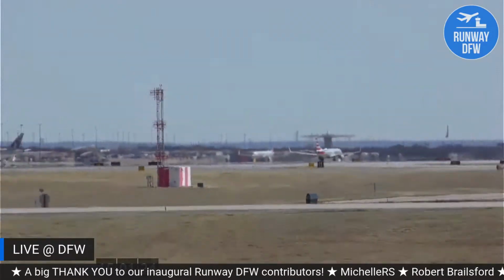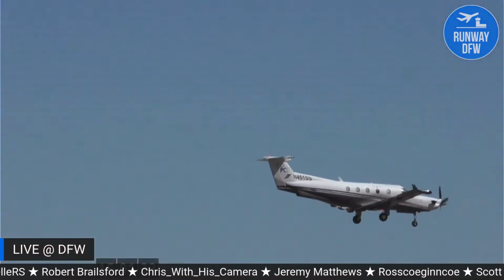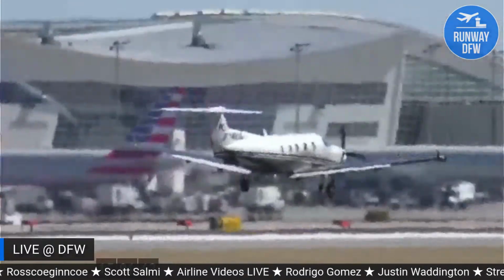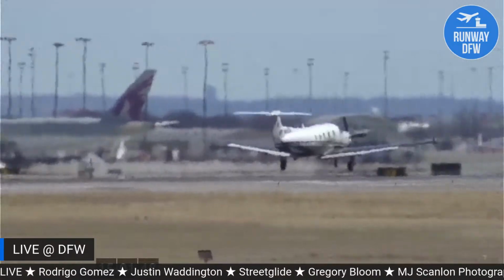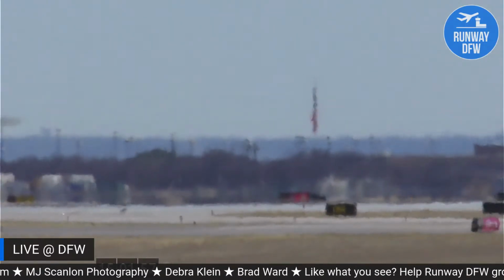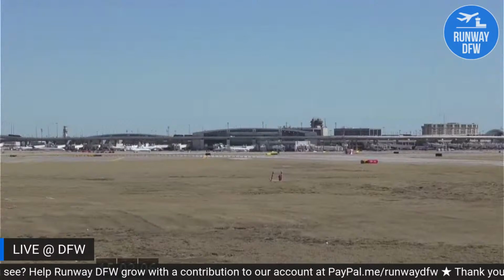Well, I don't know where that plane was going, but I can tell you that we're about to see a little bird. That was a Pilatus PC, or is it Pilatus? I'm not sure. PC-12/45 coming in from Carlsbad, New Mexico.